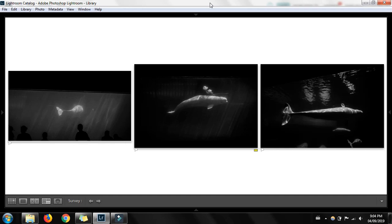And so I have three of my aquarium photos here, and I spent a little bit of time photographing these whales, and I've got three fairly different photos here, although they have some things in common, and I thought that I kind of like them as a series, and I thought I'd talk about each photo individually.